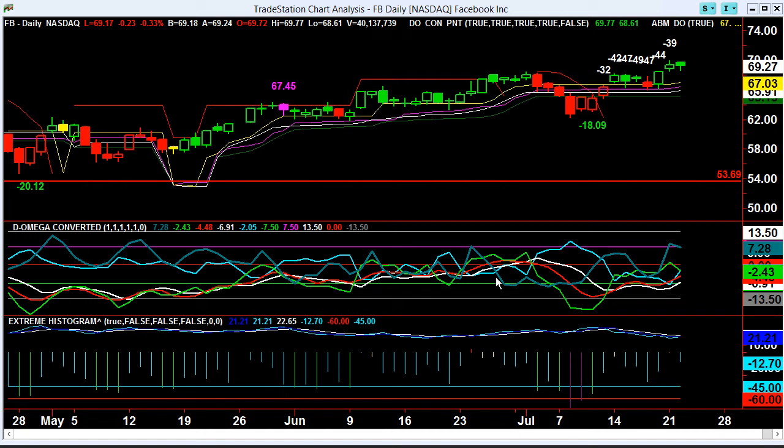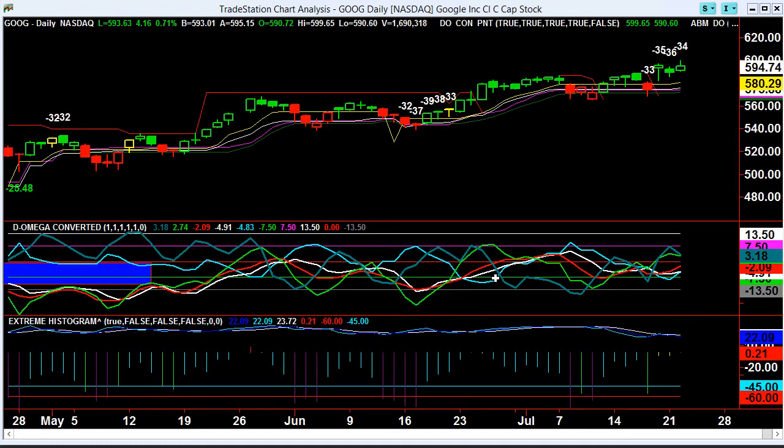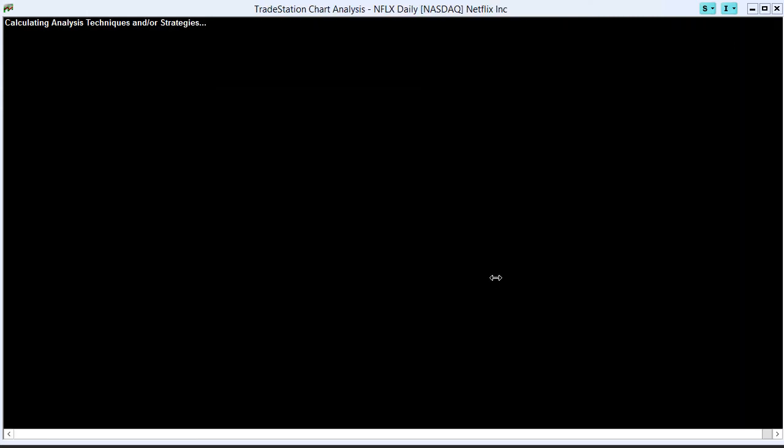And Facebook could be potentially turning around. You get the nice red moving above. You're going to have a little bit of weakness if that cyan continues to ride straight up. Steel still making higher pivots, so it's okay. Google. What do we got, Google? Let's talk about it. Yeah, it's more of the same. No issues whatsoever.